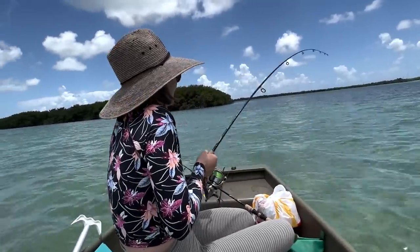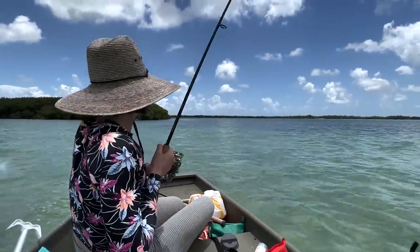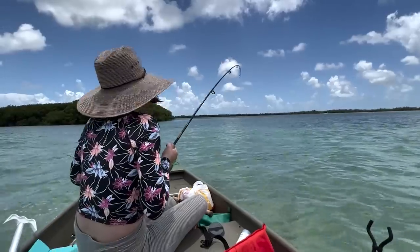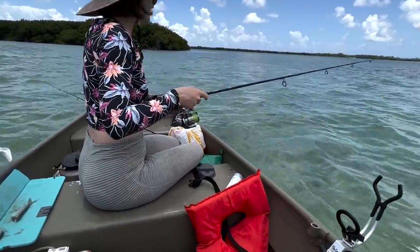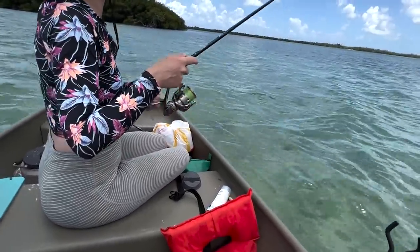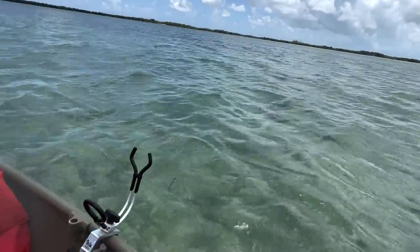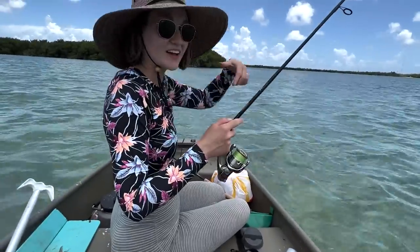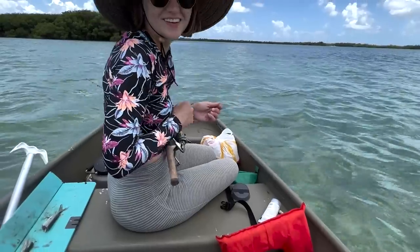Oh. Holy crap. Whoa, it is a shark. I saw the fin. Oh gosh, I'm kind of scared. Oh, it got off. Shoot. It snapped it. It's gone. It took the hook, it took everything. Oh my god, that was a big shark. Part of me is kind of glad I didn't land it. You know what I mean?